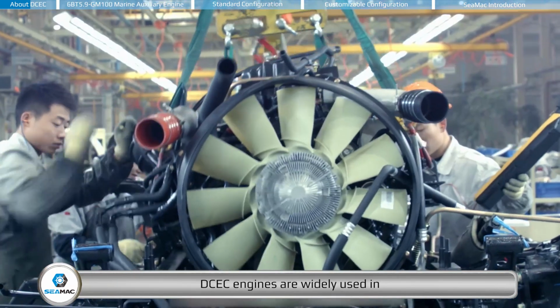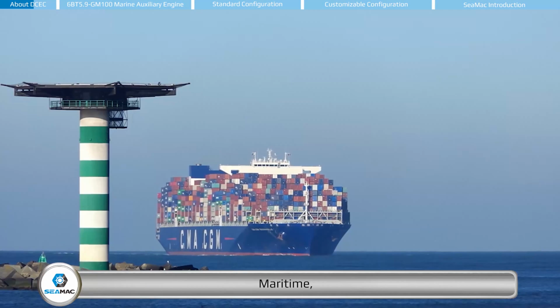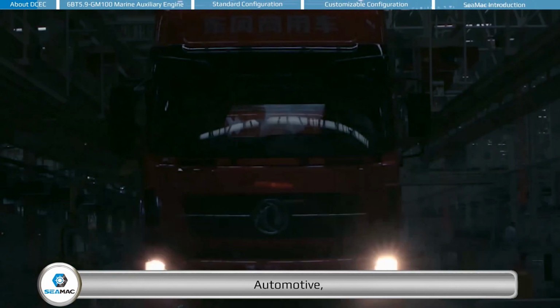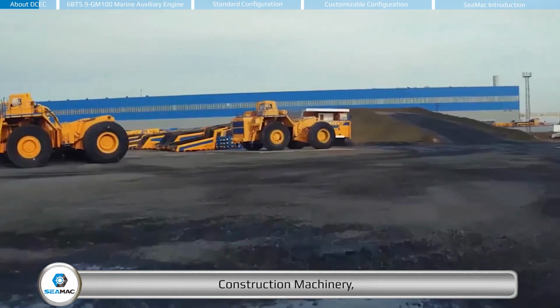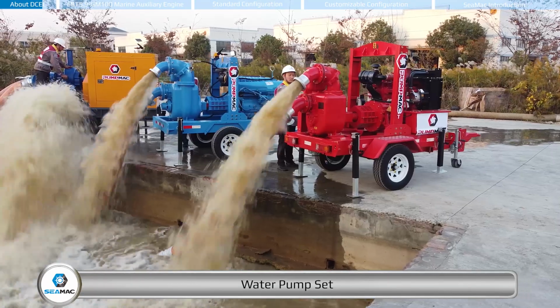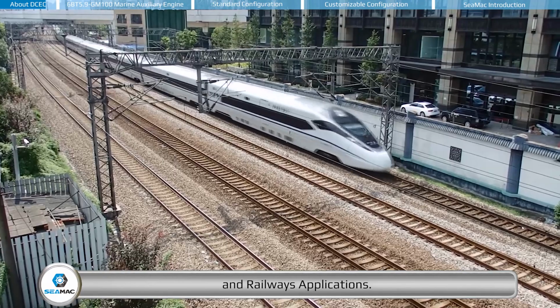DCEC engines are widely used in energy, maritime, automotive, construction machinery, water pump set, and railways applications.